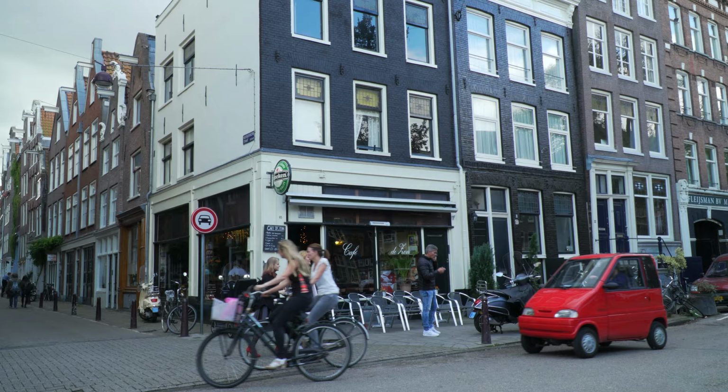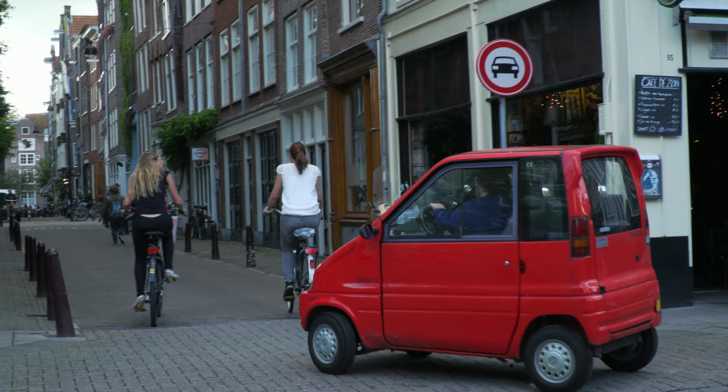It's a reasonably quiet neighborhood. Of course, there's the odd scooter going through and the occasional jackhammer. They've got to do a lot of maintenance here with these old buildings. But this is about as quiet as it gets in Amsterdam. A few cars can come through here, but not much, not too many people. But it's a fun place to just wander around.